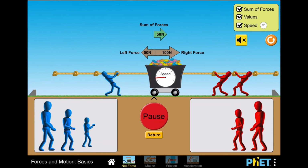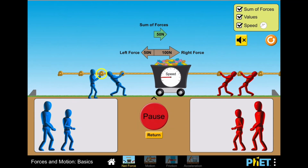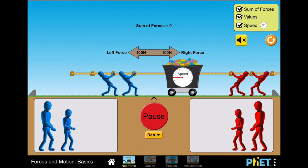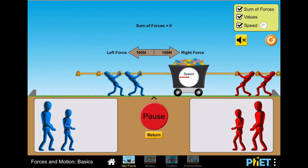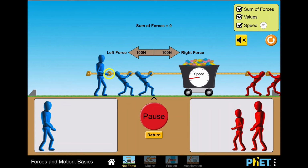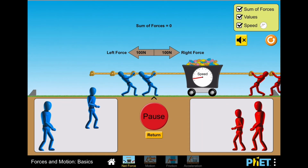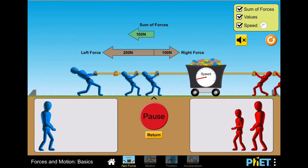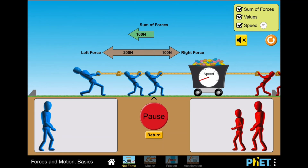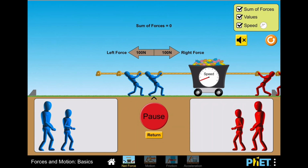To stop the motion, we have to balance the force by increasing the blue team for it to be strong enough to resist the pull of the red team. This can be done by first making the force of the blue team greater than the force of the red team, and then we eventually decrease it to achieve a balanced force, hence stopping motion.